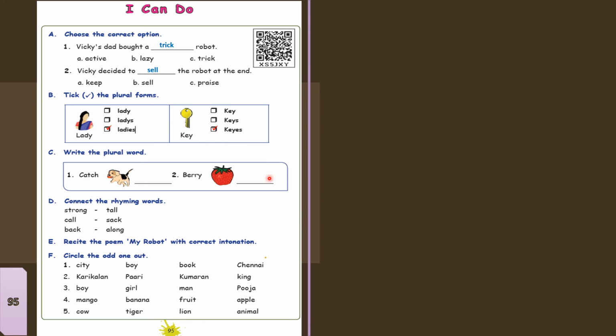This is not correct. We have to put K-E-Y-S. K-E-Y-S is the correct one. And here ladies is the correct one. Next one is catch. For catch, catch is the plural. There is no S or E or something like that. Berry. Berries is the plural. Berry, I-E-S is the plural form.